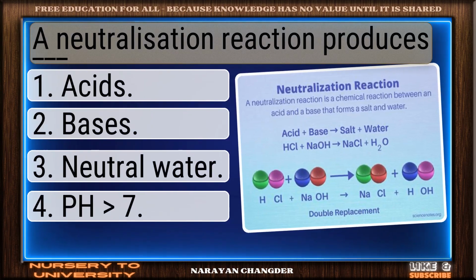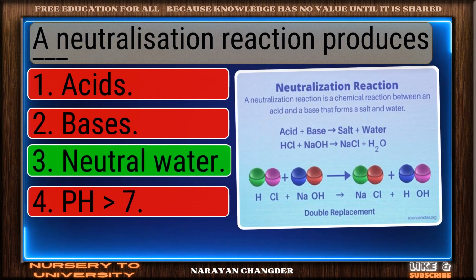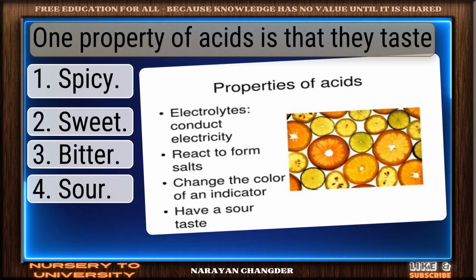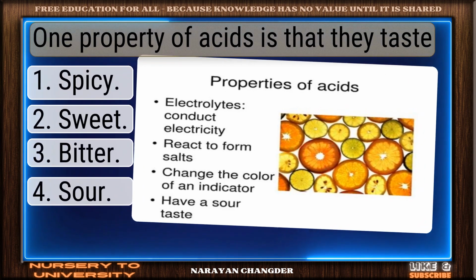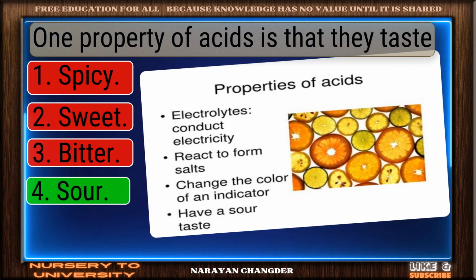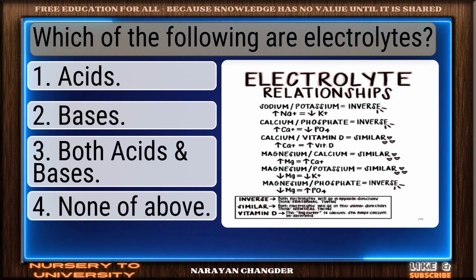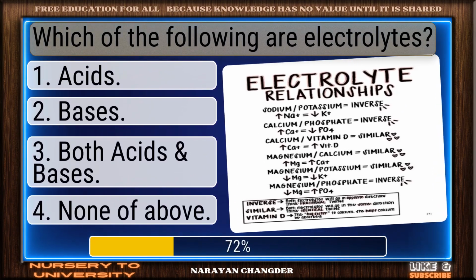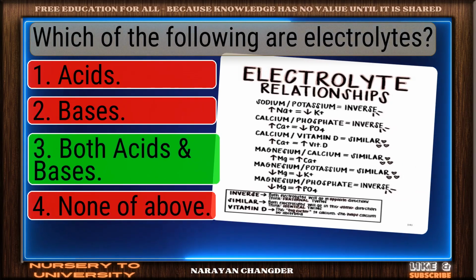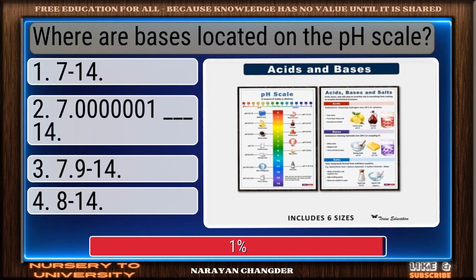A neutralization reaction produces dash. Nicely done. Neutral water is a solid answer. One property of acids is that they taste. Well picked. Sour is the correct answer. Which of the following are electrolytes? Valid point. Both acids and bases is true. Where are bases located on the pH scale?